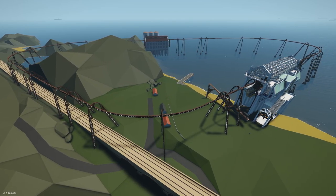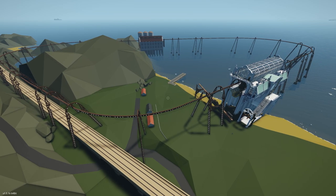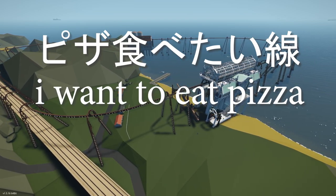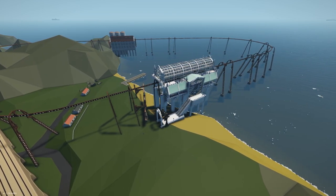Today we're taking a look at this thing, which I don't know exactly what it is, but when you translate the name, it translates to "I want pizza." So this is by Gomi, and we're going to check it out.